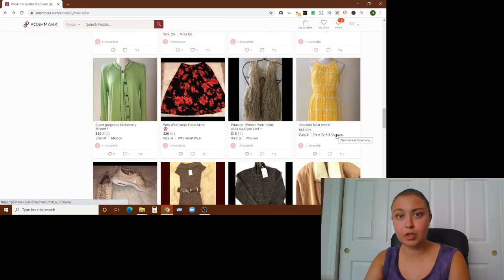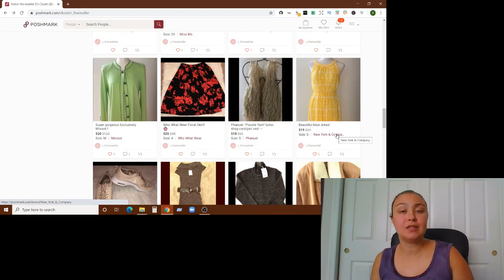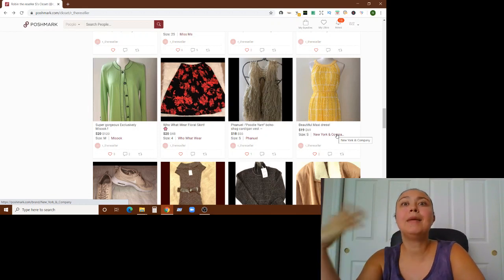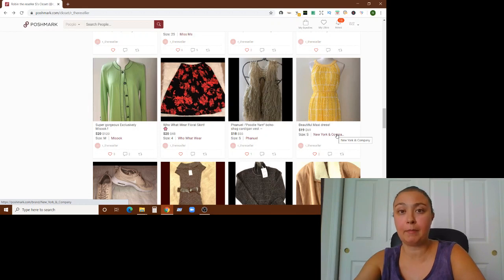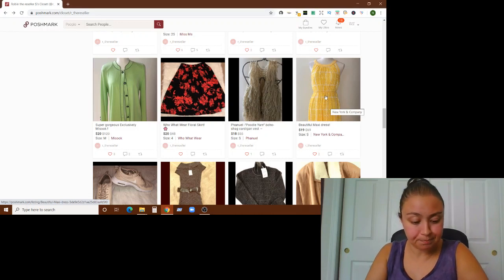When the buyer's searching, they're not searching your specific thing perhaps. They're going to search yellow maxi dress, or they're going to search maxi dress, or they're going to search halter maxi dress from New York & Company, or whatever they're searching for. But yours is going to come up amidst other listings, and you want to see what yours looks like amidst those other competitors and see how it stacks up, really. So try that as an example.